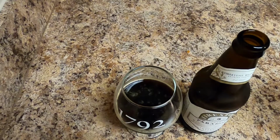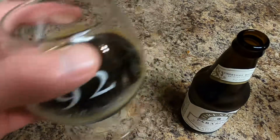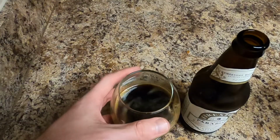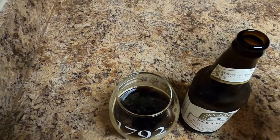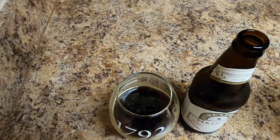Overall, it's a very surprisingly easy beer to drink for 13.6%. So definitely the malt. The malt is the highlight, and as I sip a little bit more, I'm getting more of the bourbon characteristics. So from whatever barrel they aged, I want to say it was bourbon barrels, I'm not sure, but wow, it's a very enjoyable beer, very easy to sip.